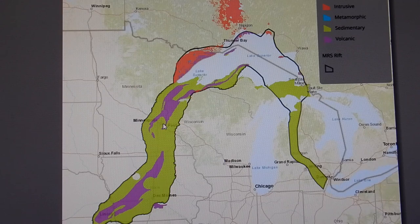The purple areas are volcanic. Basically they would have been volcanic islands, chains of islands in an ocean of some type, not a very wide ocean. The green area is what they'd call the basin area relative to the purple. That's where the ocean obviously filled in the lower area of the basin adjacent to these volcanic islands.